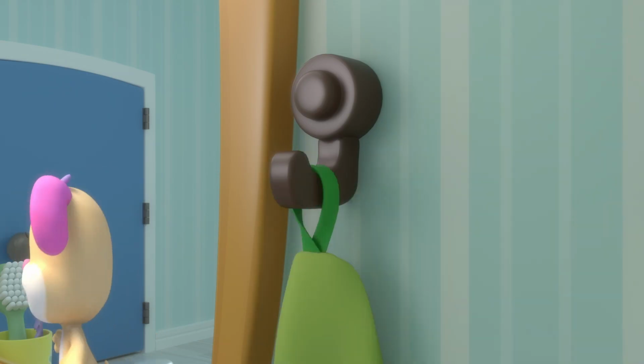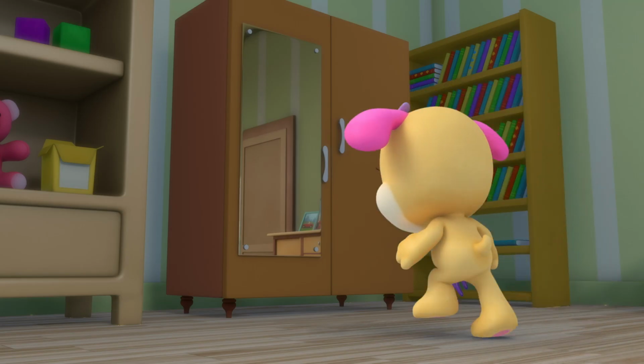Wipes it with a towel and puts it back in its place. Hey, hey, the sun's here to stay.